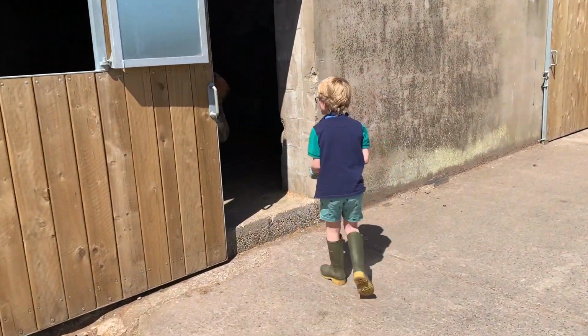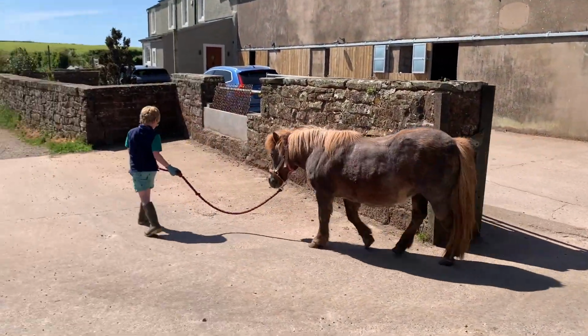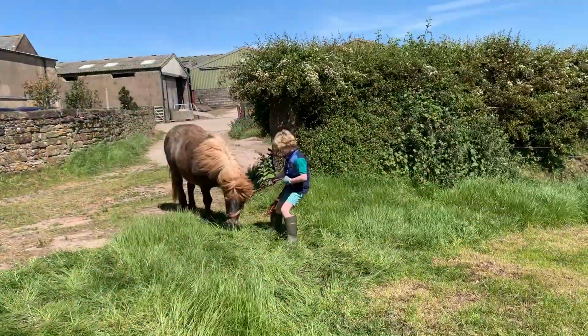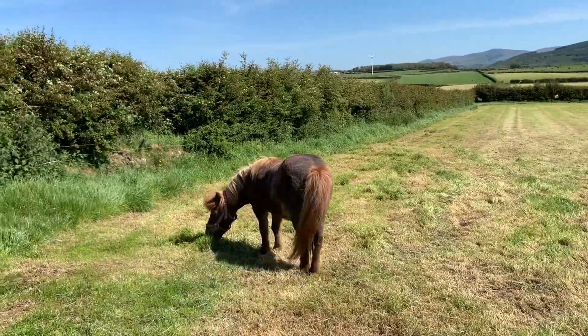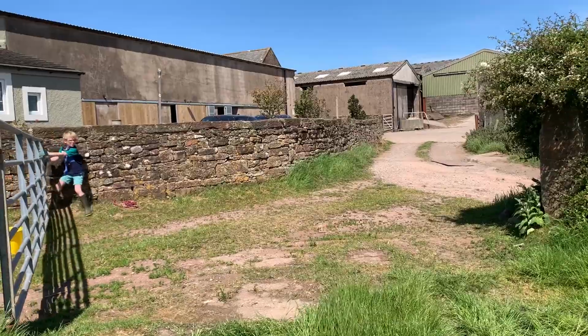My pony Flamey is always hungry and she's keen to get from her stable to the field. I take Flamey with a lead rope and make sure I close the gate. We wouldn't want her to escape.